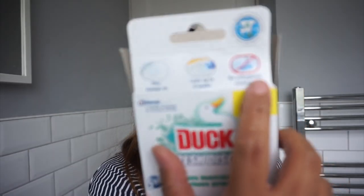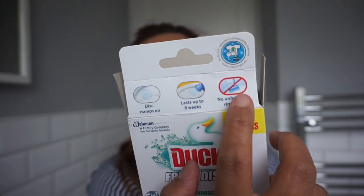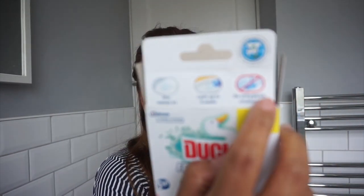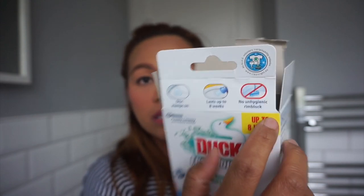At least I already got this, and I think I can only get the refill next time, which is really good. Oh my god, it says in here this one is unhygienic. This is what I use in my toilet. Oh my god, who uses these? This is what I've been using. I've been buying it in Poundland for years now. So yeah, it says here unhygienic. Oh my goodness.